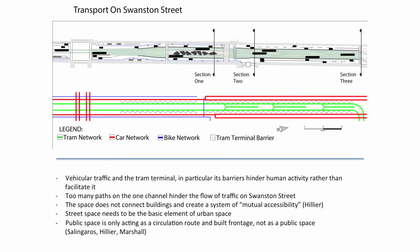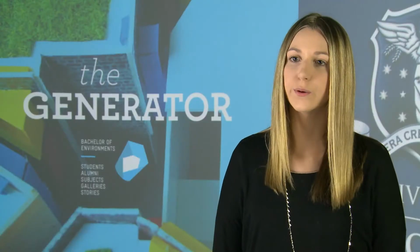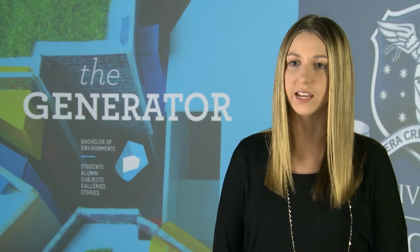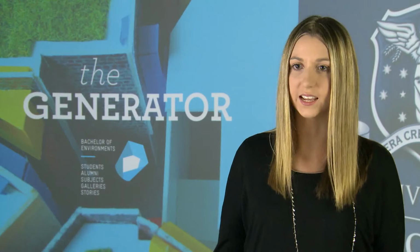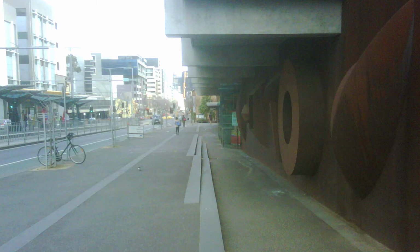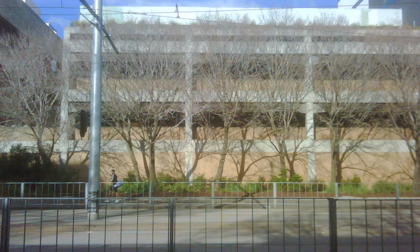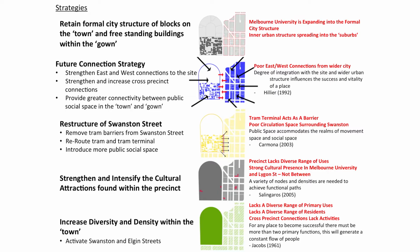And then we got into groups of 3, which is when we really started to go into a bit more fine grain and look at what we were really interested in. In our project we saw the Swanston Street Transect as an opportunity to bridge the town and gown, Melbourne University and Carlton. At the moment it's a tram terminal, so it's completely blocked off, you can't walk over, and we felt that was harmful to Carlton and Melbourne University's interaction, because you can't easily walk across, and it creates this dead space on the Carlton side of Swanston Street, and we were looking at ways to revitalise that area.